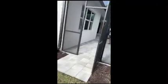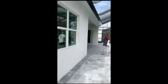I am at Del Webb's new community called Oak Creek, and I'm with some buyers. We're just going to walk through here. They're having an event here right now. They got some food trucks, very fun. They're going to do another food truck event next weekend.